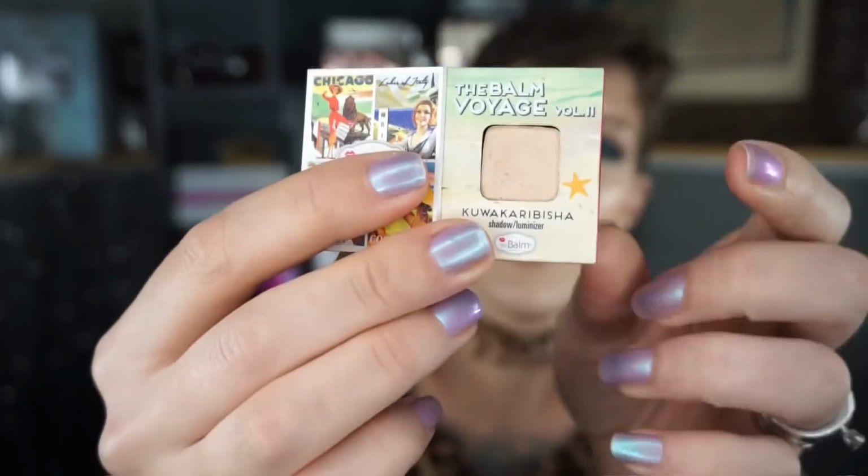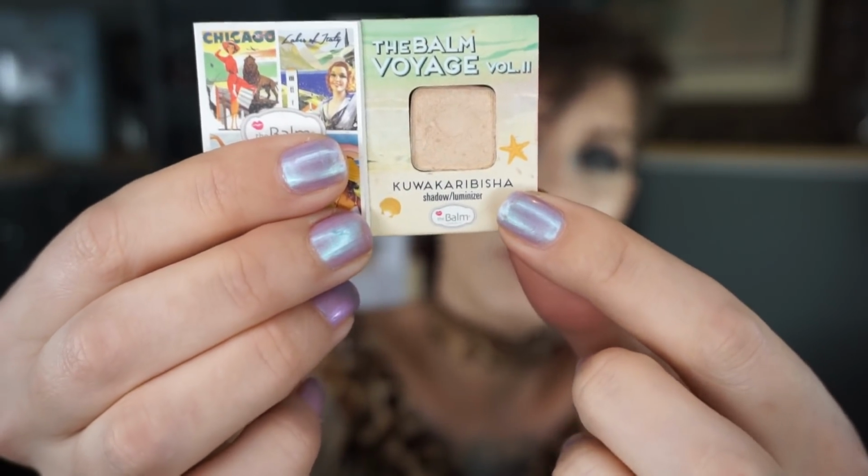Ooh, we're gonna take out the Balm Voyage. I cannot pronounce this, I've said it before. This is just a travel shadow in that shade right there. It's just a really beautiful gold. I wear this on my inner corners more than anything else, but we're gonna take that guy out and switch it out for something else.